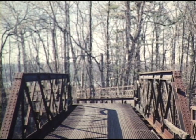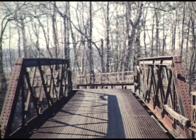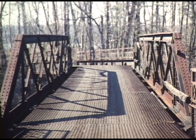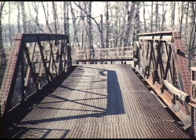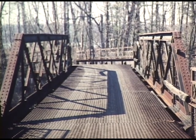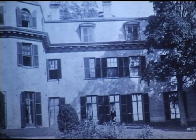And here we have the bridge across the railroad track. It goes out to where the yachts came up the Hudson River and docked. They had their own private roadways from the riverfront up to the mansions. This one is still used. This is a picture of the house taken somewhere about 1890, I would say. And this is William Backhouse Astor and his bride.